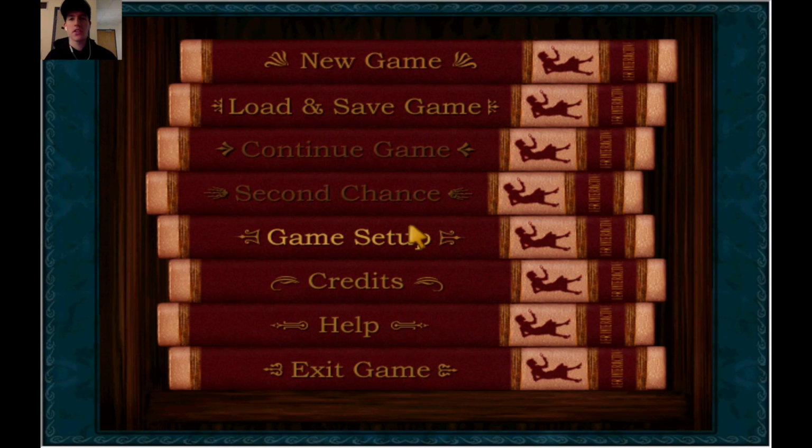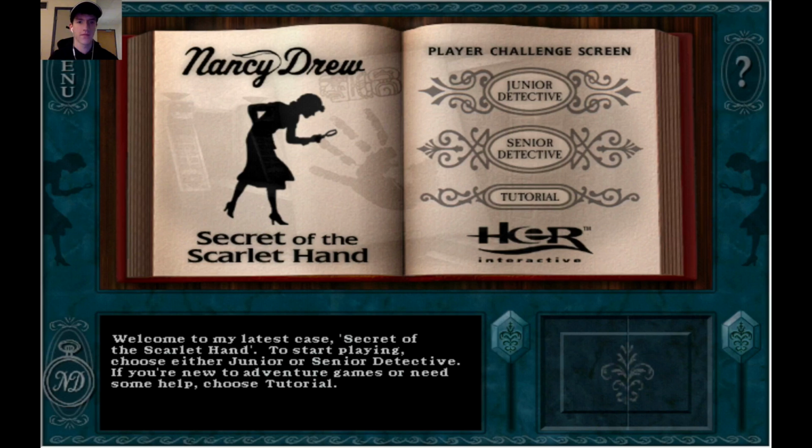Ladies and gentlemen, this is the 6th game in the Nancy Drew series. This is Nancy Drew's Secret of the Scarlet Hand. We're going to just dive right into this. We got a lot of games to go through, so let's do it, shall we? I've already gotten through the settings and stuff, so let's just do it. Welcome to my latest case.